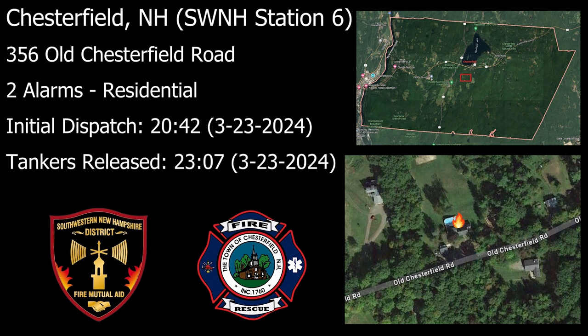Tones for North Walpole to respond with an engine, cover the Spofford station. Repeating, tone is for North Walpole. Respond with an engine, cover the Spofford station. 2139, KCF 415.